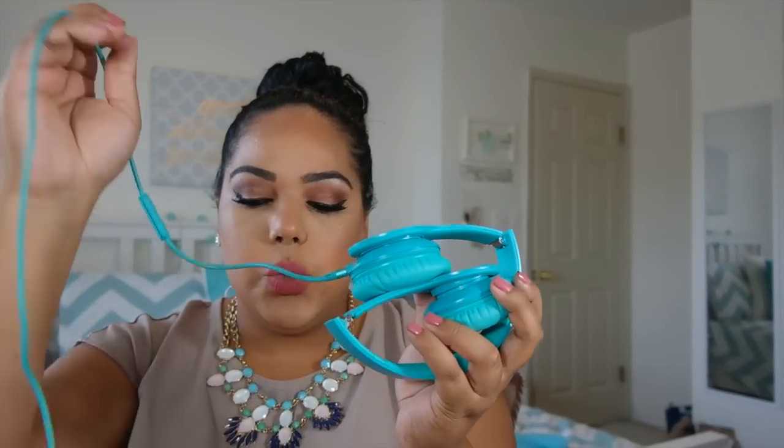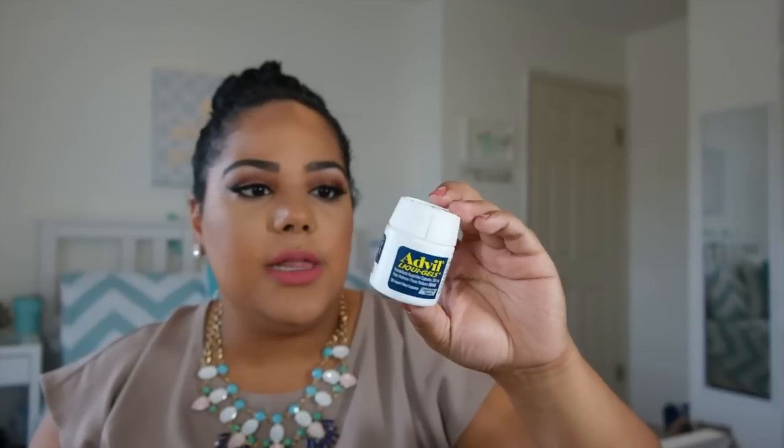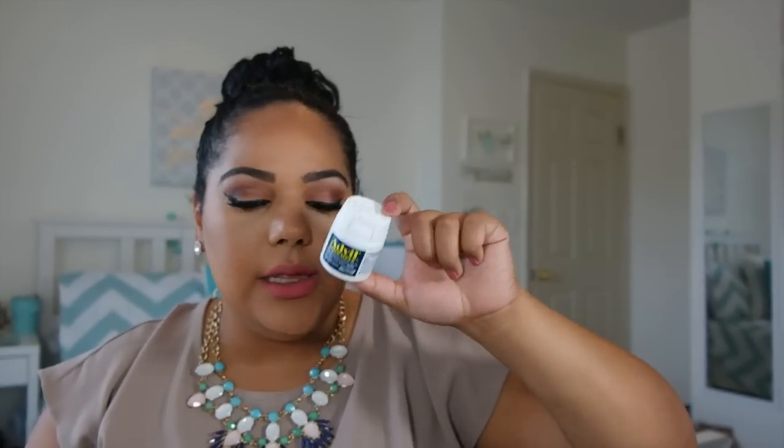And then I have my Beats headphones. I got these for Christmas. My mother got me them, and I love them. I absolutely love them. They're so cute. I love the color. I just put this in my purse yesterday because I just got it at the store, and I don't want to forget it. I'm always having headaches lately, so I just want to have these pills on the go with me. Then what else is in here?